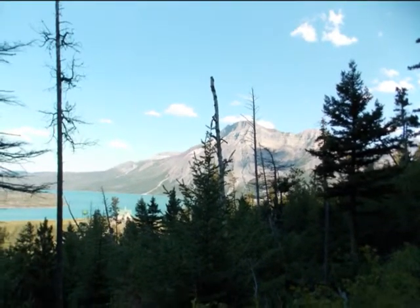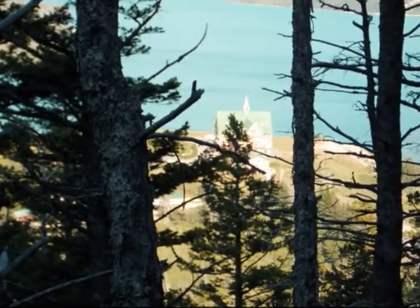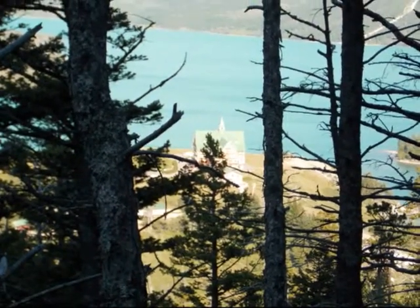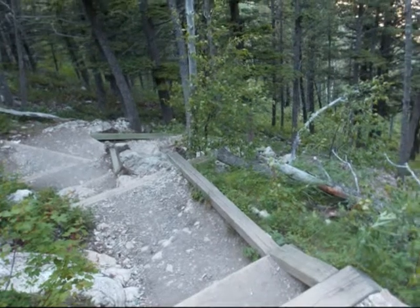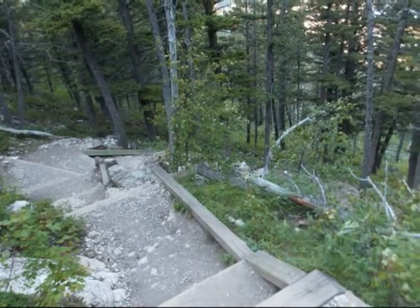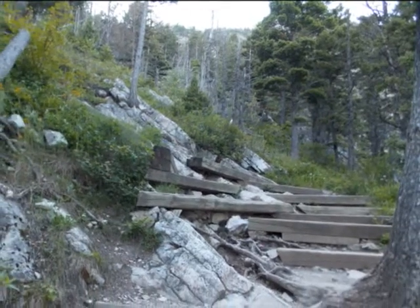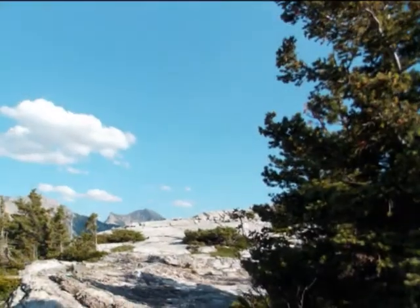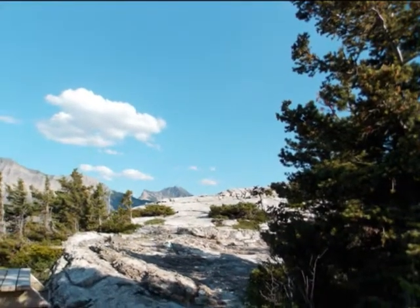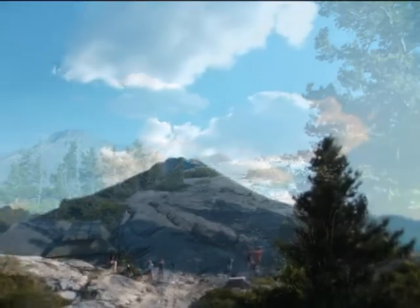Jeremy's hiking above Waterton Park, and you can see the Prince of Wales Hotel right below him. And he wanted to take pictures of the trail to show how hard it was or easy. It was easy for him, but hard for me, so I wouldn't go. I don't think that looks so easy. Anyway, he made it to the top. Beautiful scenes on top, by the way.